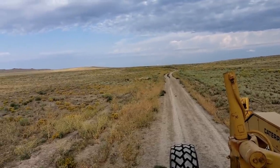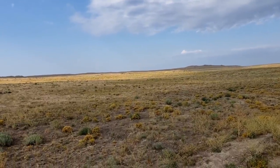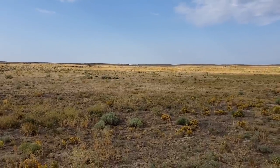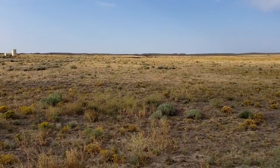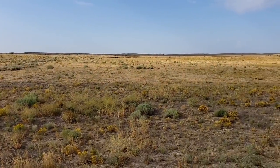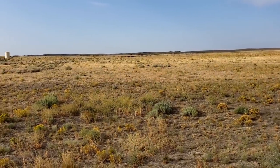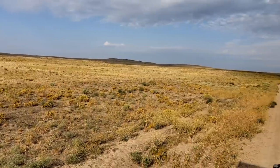Matt and Jake have gone. They've gone to go get the roller. Matt's going to drive the roller over here. 14-mile trip on the roller, so he's going to be gone for a couple hours. That's quicker than going and getting the low boy and hauling it over here. So poor people have poor ways, I guess.